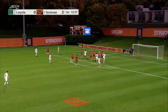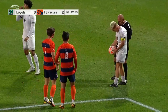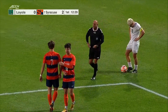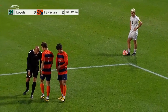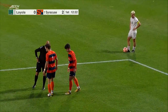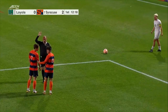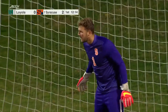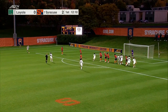Kurt Kalov and Colin Byros setting up the wall. You never know what Swales could do with his ability. Player with three goals on the season already. Plenty of players huddled along the far post, but this is well within shooting range. Yeah, he has really two options. He could either make it on net or find a head.